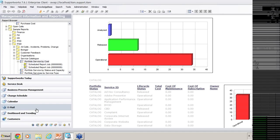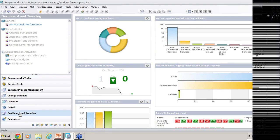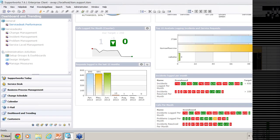Okay. Next area we're going to look at. We've looked at creating operational reports here. These are simple metrics where we just say, I want to see calls logged per day, I want to see service cost, I want to see changes logged per day, and so on. So these are individual metrics that we've created using Supportworks reporting here. The next level is to use those and look at the dashboard side of things, where we can create multiple metrics together. So where we can bring this together, it gives us a better story. It's more meaningful.